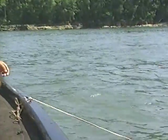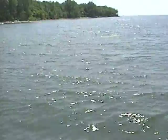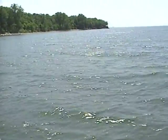Beautiful smallmouth. Good 14 to 16. That's a good feeling fish. Oh, look at him jump out there. Man, he's a good one. Come on, baby. Look at that. Big old sow. Oh, these fish are so hard pulling.